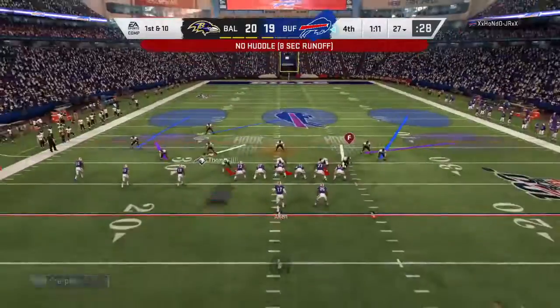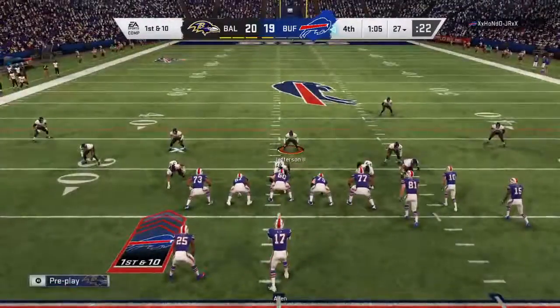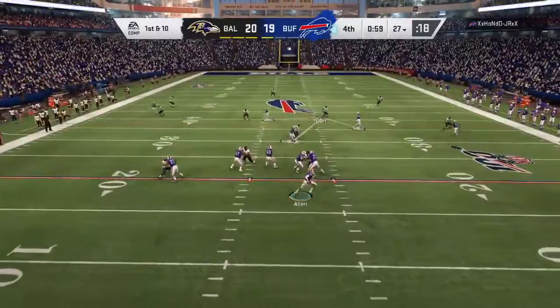12 yards that time and a Bills 1st down. Obviously a big 1st down right there. Yeah, they still got to hustle. They got to get up to the line of scrimmage and get set. But I don't think necessarily you need to spike it, but they've got to continue to move quickly. They'll look to throw.